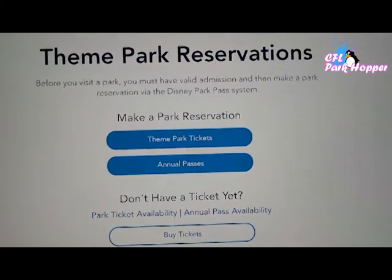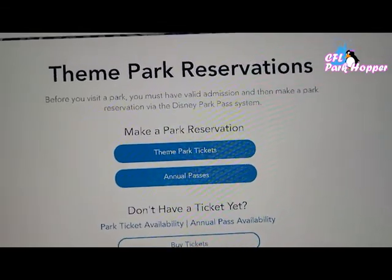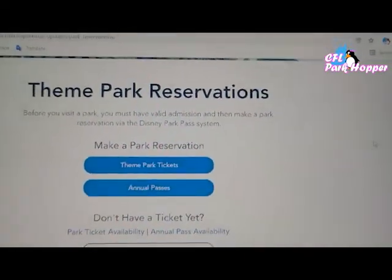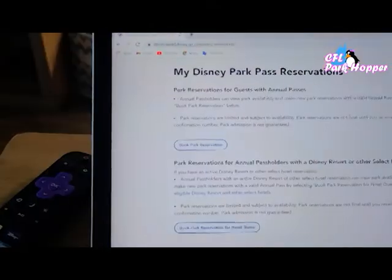So there's two different ways. They're going to ask you if you have theme park tickets or annual passes. I have an annual pass, so that's how I do mine. But if you don't, you'll have theme park tickets, you'd click the first one. So I'm going to have to do it with annual passes for now, since that's what I have. Also, if you haven't bought tickets yet, it will prompt you to buy them.